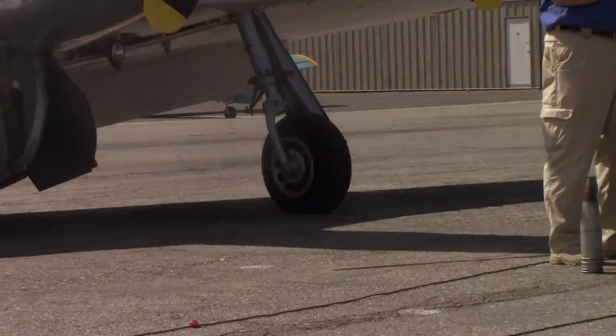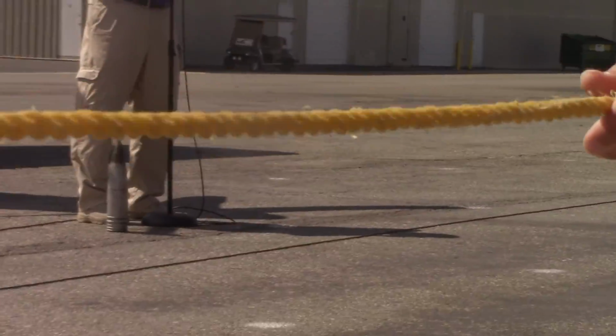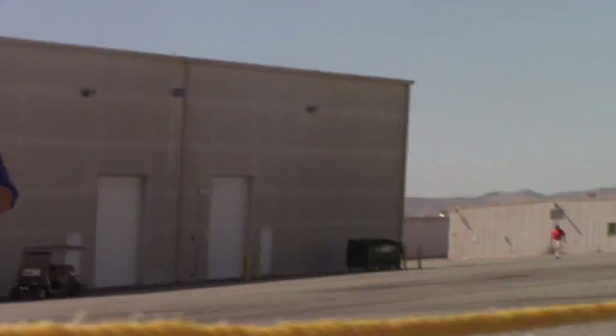So strategic bombing was the strategy of the United States and Great Britain in World War II, and the Americans took the role of what we call daylight precision bombing. They would take off from England, fly across the channel, and attack German installations in France and on into Germany.